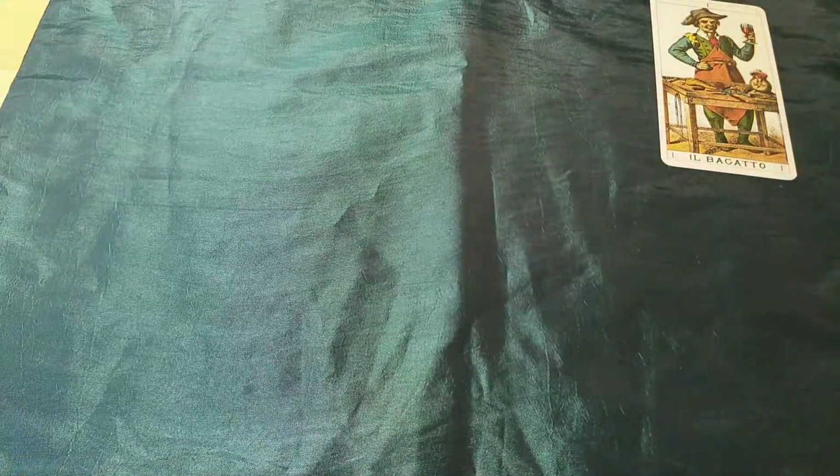Let me just move this. I hope that stays. Just moving the plant pot around here.